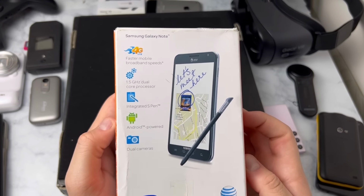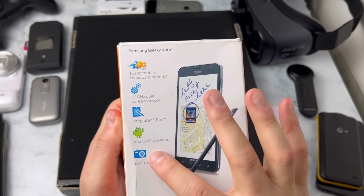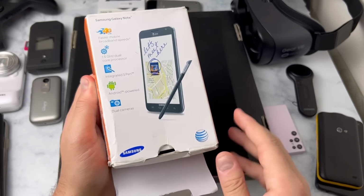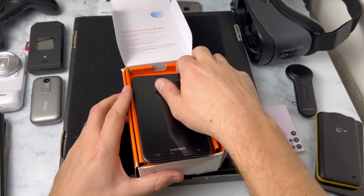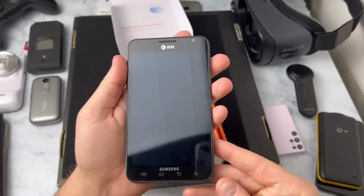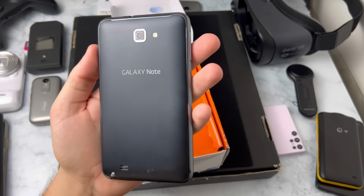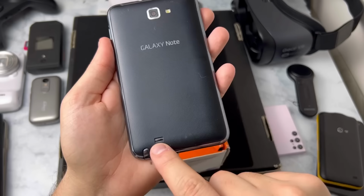This was the AT&T version released in 2011, and it's looking pretty crusty. Runs Android, has a good camera, runs on 4G LTE. That's kind of odd, we're only on 5G, but let's open this thing up and see what we're working with. Oh, wow, yeah, looks brand new. Not really. Whoa, this thing actually feels big, and for its time, 5.3 inches was actually massive.